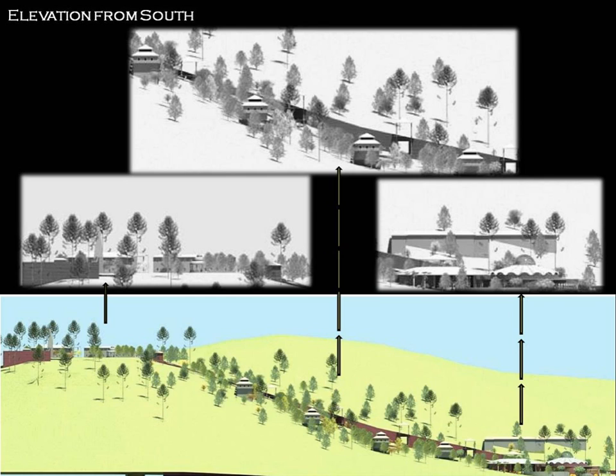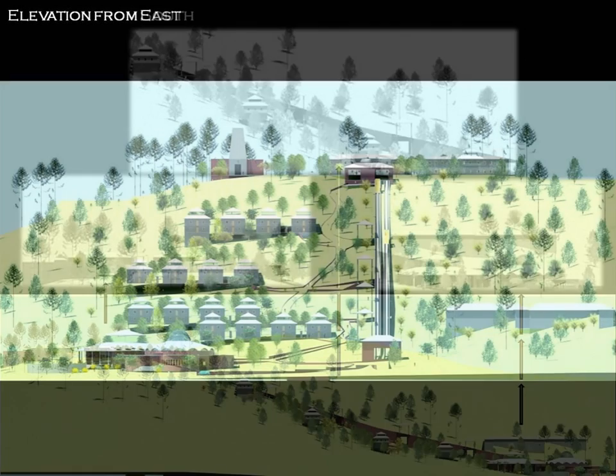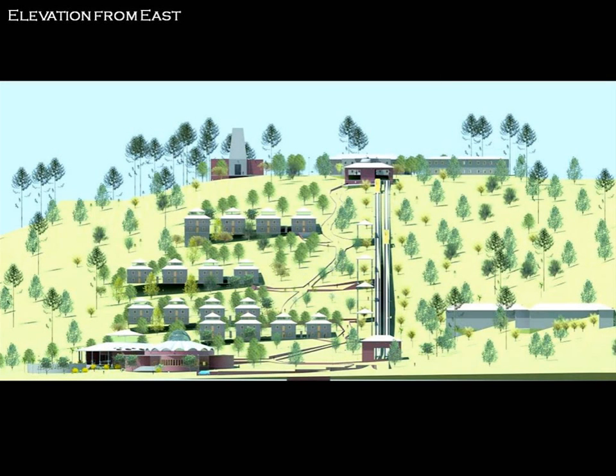On the top, we can see the close-up view of each level of the building structures. This slide shows the elevation of the hill from east.